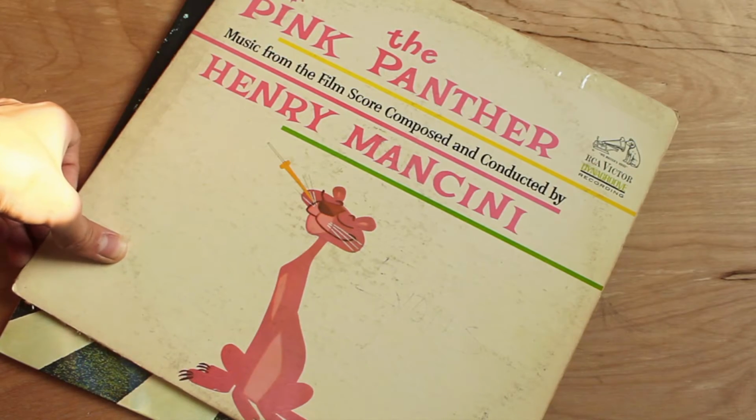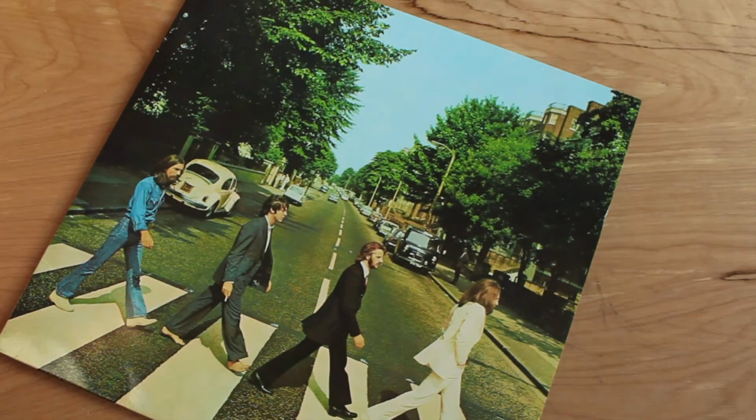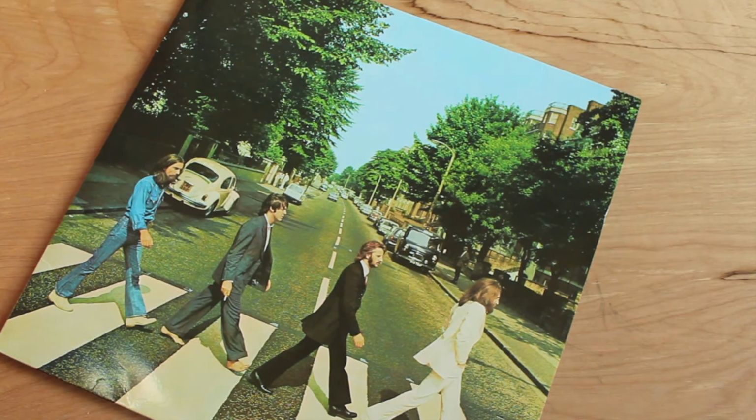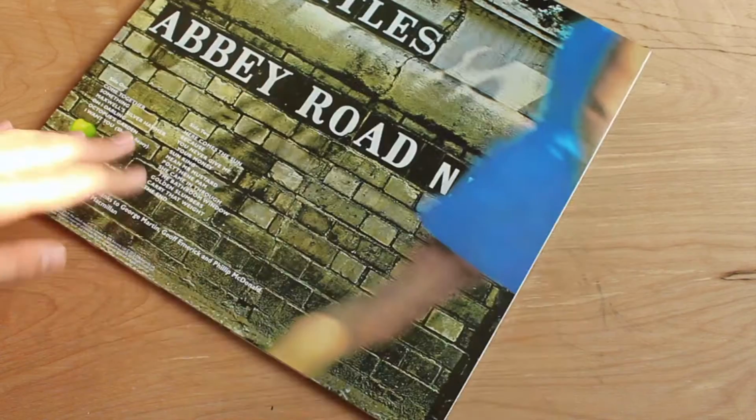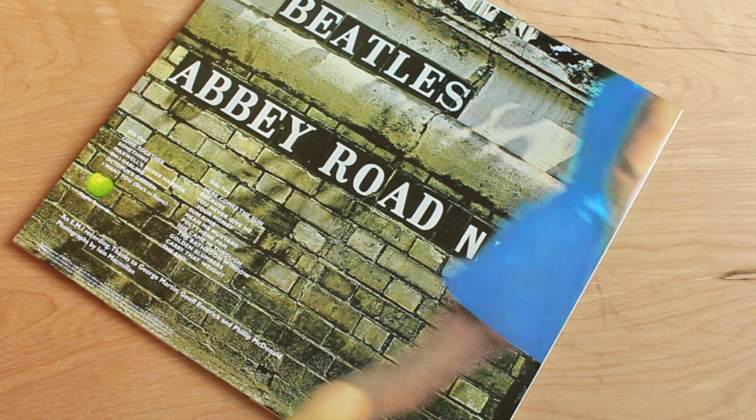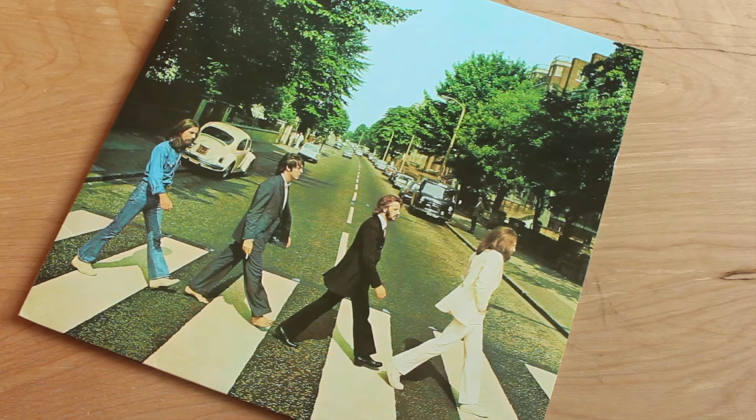The best album, my favorite album, is the Abbey Road from the Beatles. This is my first collectible vinyl record that I've actually gotten. This thing is actually in new condition, you know. It's really awesome. It has all those good songs on there. I really enjoy listening to the Beatles. It's probably personally one of my favorite bands.